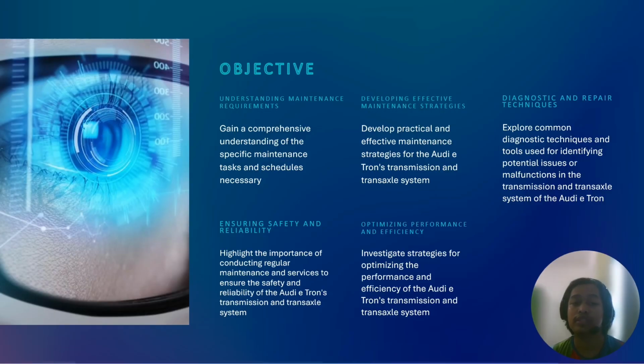Next is objectives. First is understanding maintenance requirements. It is to gain a comprehensive understanding of the specific maintenance tasks and schedule necessary. Second is developing effective maintenance strategies. It is to develop practical and effective maintenance strategies for the Audi e-tron's transmission and transaxle system.